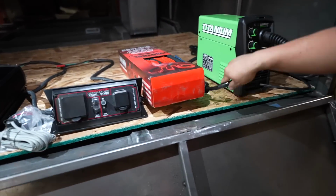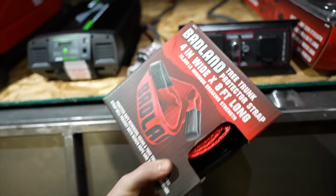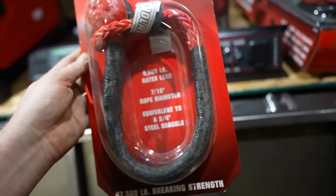We got tow straps, we got tree straps, we've got power inverter cables. Harbor Freight's really upped their game with off-road stuff lately, and they got a lot of cool stuff. What else we got? Oh yeah, these are cool. Soft shackles, these really come in handy.